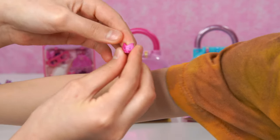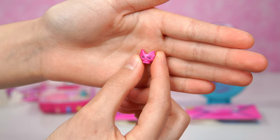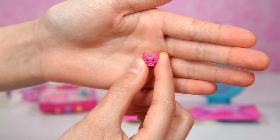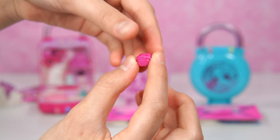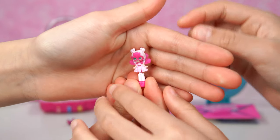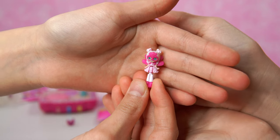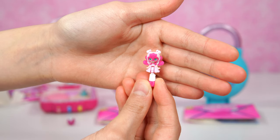Here we have Mia Mask. Wow, isn't she cool? She's also kind of pearlescent, rosy. It's like a mask. Also has nothing on the hole. She is so cool. Over here we have the tiny Shoppy. She's Chandelier. I know her. She's an exclusive doll. I love her.